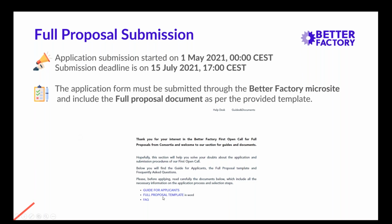You will find it in Word. You can work offline on it, just to coordinate work between the three members. But then it has to be uploaded on the same platform and it has to be submitted. Together, the online form and the full proposal document attached to this online form will constitute the full proposal that will be going through the selection and evaluation process mentioned earlier, as long as it is submitted before the official deadline of the call.